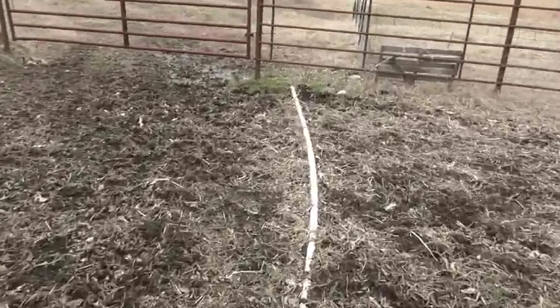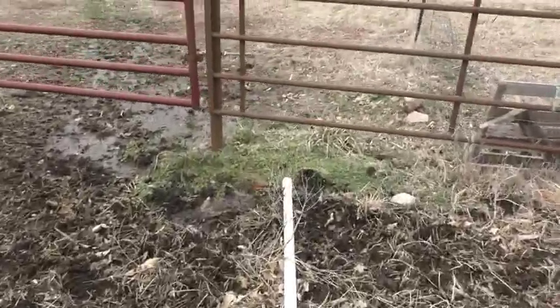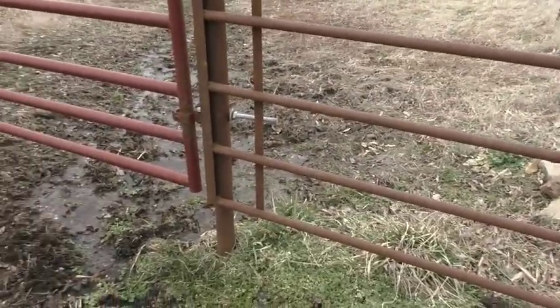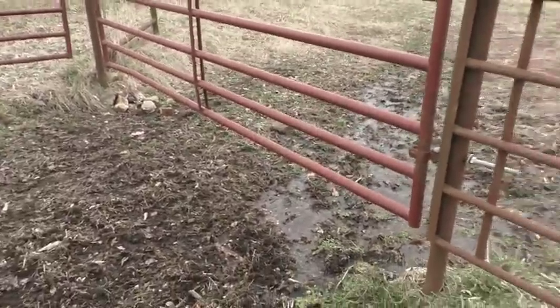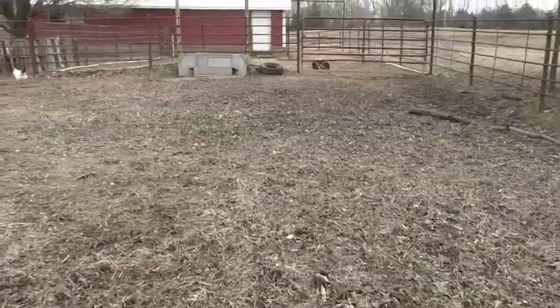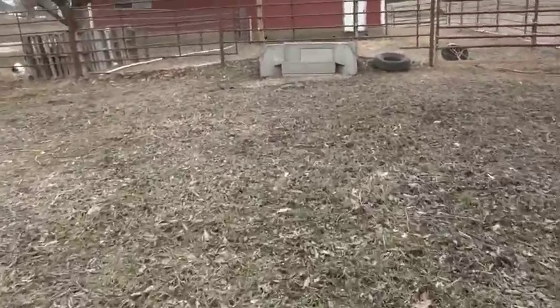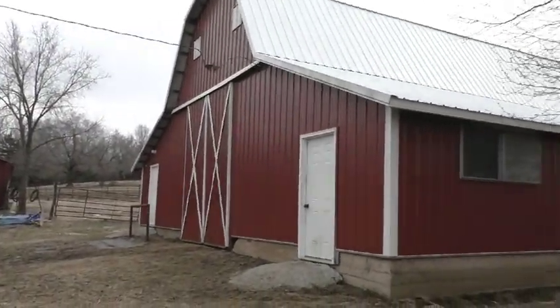So it comes to this pipe, runs out this pipe, and notice how green it is. Lots of water going on here, but when it's cold it runs the water, so there's a constant flow of water through that water trough, and as a result it never freezes, which is a wonderful, wonderful feature, something we've been very happy with.